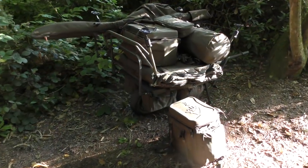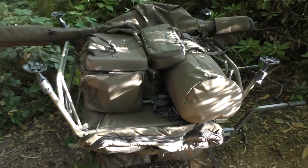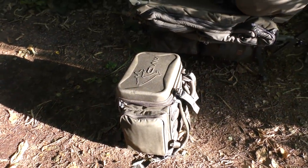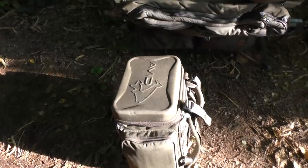That's me loaded up for the night then. Now, some people will carry twice as much gear as this, because it's down to how comfortable you need to be when you're on the bank for the night. But for me, I've got everything here. I've got a rucksack down there that's got all my essential items in. It's got my camera bag, it's got my tackle box, it's got my stove, etc.